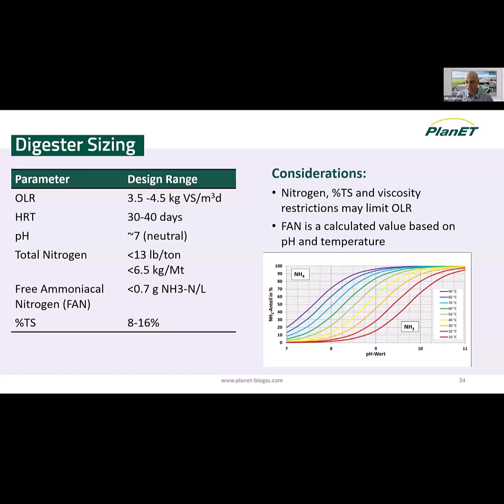When we get close to that or above that, we start to look at free ammoniacal nitrogen. And this is not a measured parameter. This is a calculated parameter that depends on pH and temperature. And then we can try to squeeze a little bit more material that's high in nitrogen, high in protein, for example, through the digester.